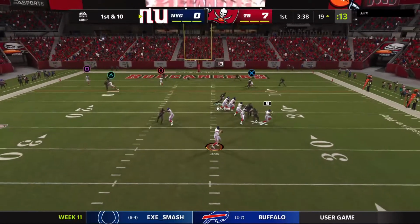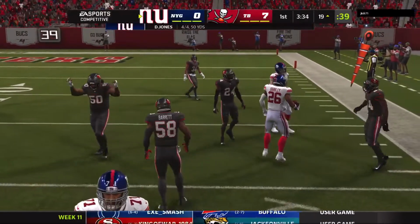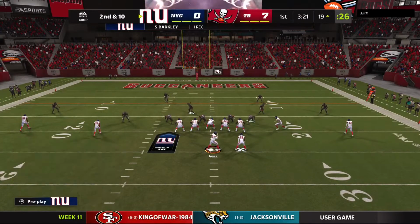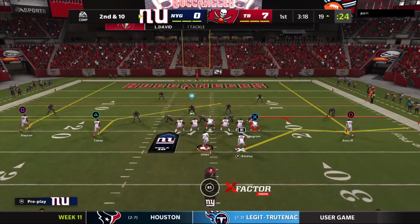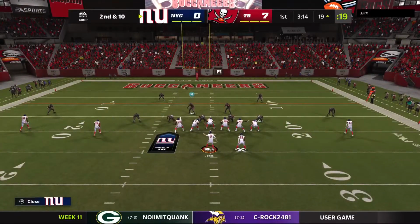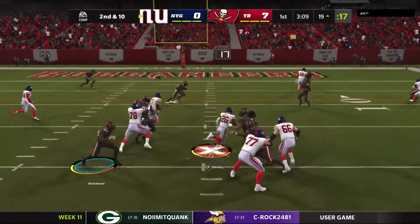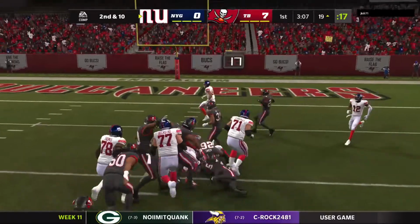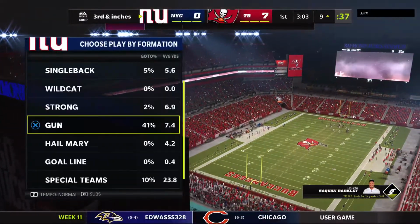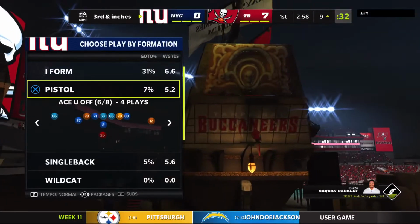From the red zone now, they'll look to throw. They'll set up the screen to Barkley. No gain on the screen there. It's second down. Draw. This is Barkley. And now they're inside the 10 as he's brought down at the 9. Give him 10 yards on the pickup, and they'll be faced with a 3rd and inches.